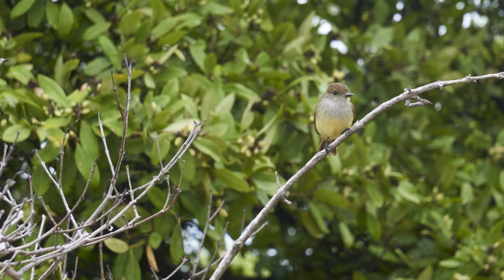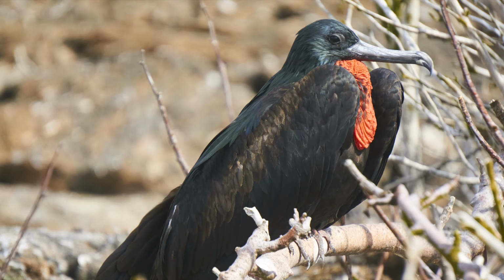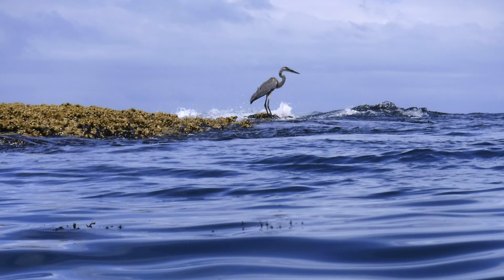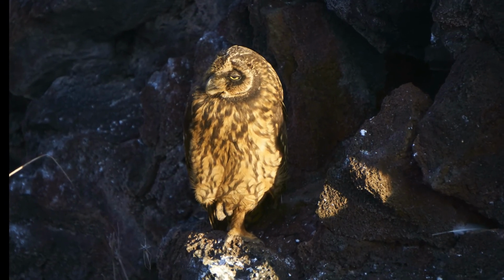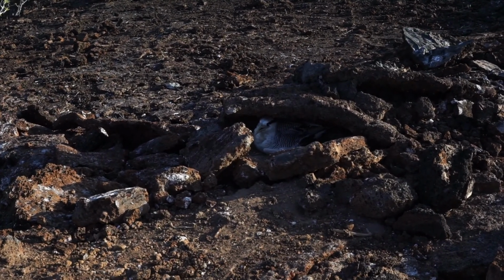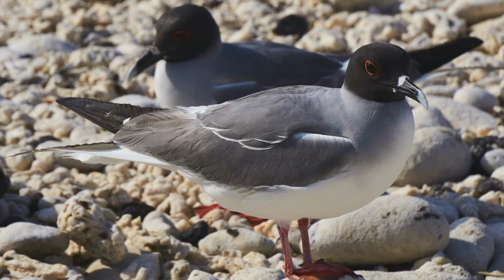Collin wants me to tell you that this is a flycatcher. This is a magnificent frigate with a deflated party balloon, and these are also frigates. And of course, the great blue heron. Hiding in this cave is a sleepy little owl. And there's his intended prey. These are swallowtail gulls.